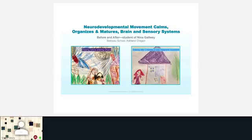Here's another example. This is a drawing on the left from before starting Ohana, which is a movement-based and nutrition-based special education program. And this is her drawing on the right. You can see so much more coherence, so much more maturity. And that was after 3 months of daily integrated movement. What they did for most of that time was add rhythmic movements into this child's routine.